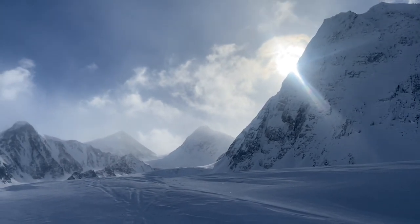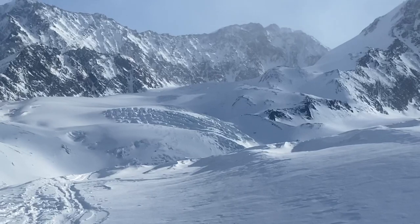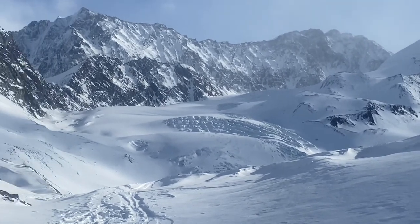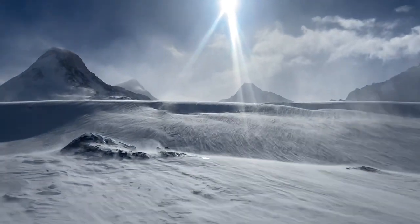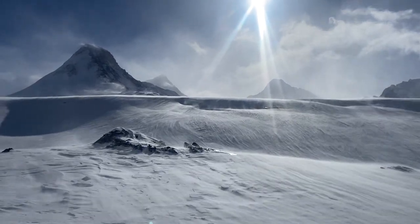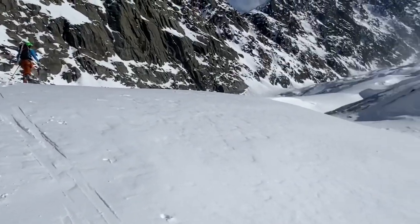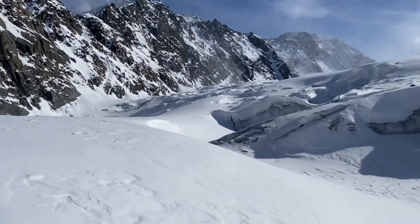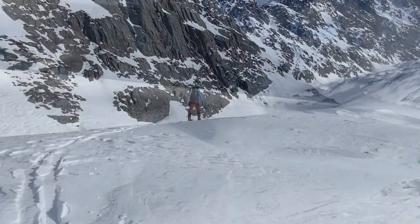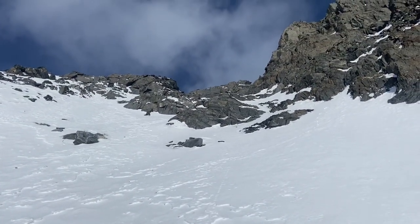Day three. Captain's log. While you're skinning. It's a little chillier today, but not too bad. Up we go to the other side.